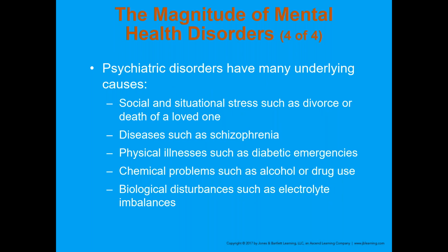Psychiatric disorders can have a laundry list of underlying causes. Social and situational, sure: divorce and death. They could have a disease process underlying something like schizophrenia. I could have a behavioral emergency this afternoon if I don't eat my lunch. Diabetic emergencies, drug and alcohol dependencies, electrolyte imbalances, anything that affects the way that the brain functions and processes information.